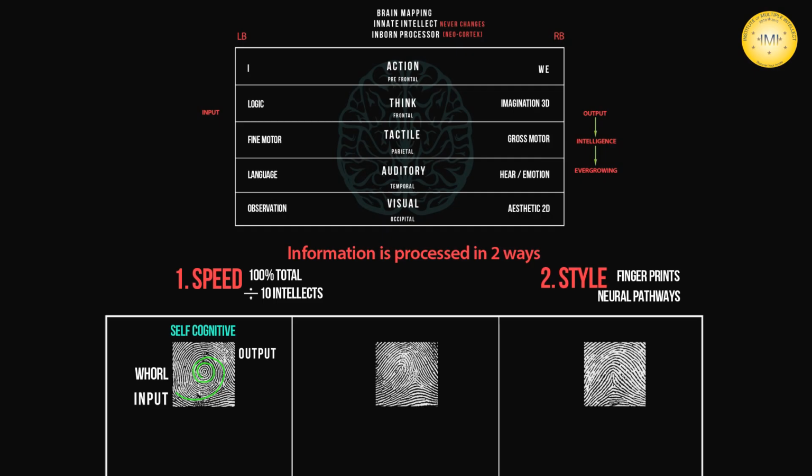Apart from that, this processing style is also an inward processing style, and therefore will always internally process based on one's own belief systems. When a self-cognitive is processing, no external influence can affect them. They will process internally and on their own. In this processing style, we are able to calculate speed. Let me give you a hypothetical example. If you are self-cognitive in your logic, it means that you will not get affected by what others think, and your logic will always be based on your own belief systems.